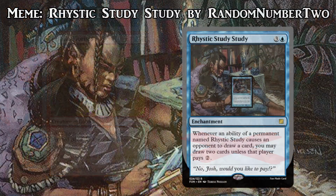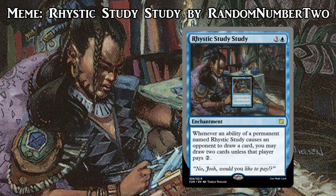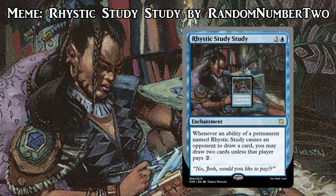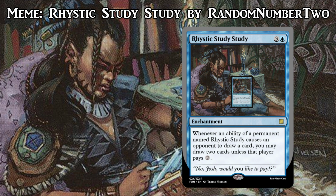Next up, we have Rhystic Study. It costs 3 and a blue for an enchantment that says, whenever an ability of a permanent named Rhystic Study causes an opponent to draw a card, you may draw 2 cards unless that player pays 2.